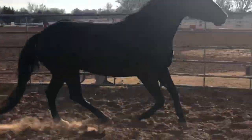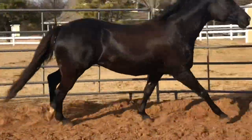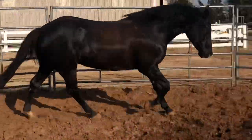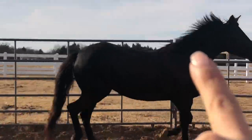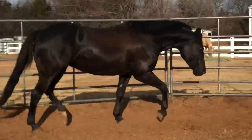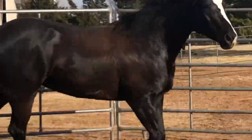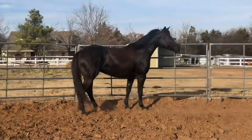Okay, so I'm not sure how well you guys can see this, but she has about 7 minutes left going this direction and then she'll be done. But if you can see, she has built up quite a bit of sweat right up here on her neck and under on her flank. It's getting pretty good, but her neck and her chest is really what will sweat the most. That was a pretty good view of it.